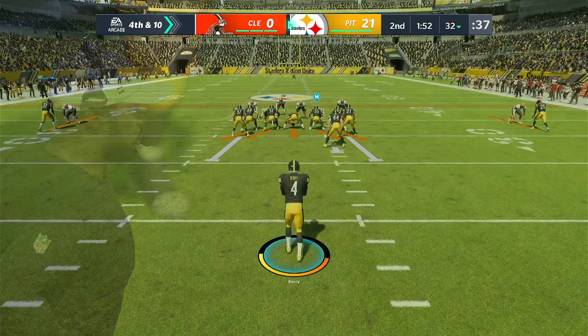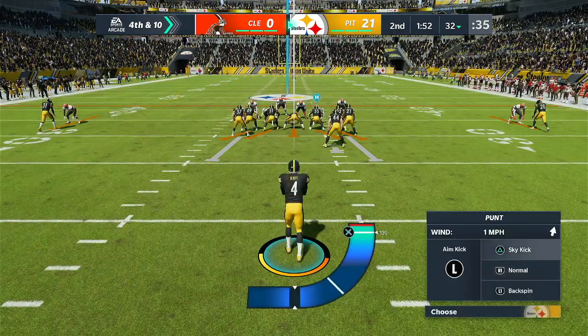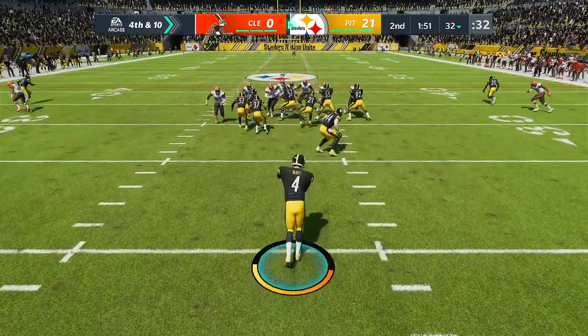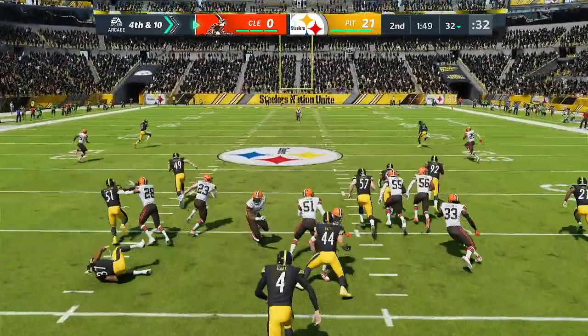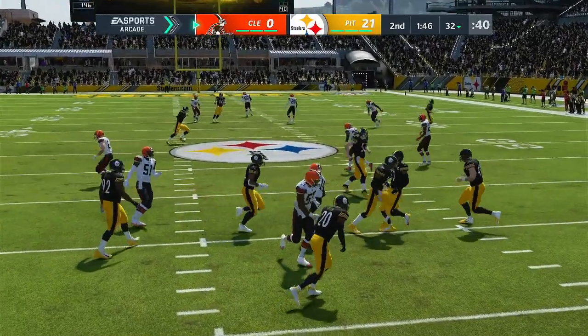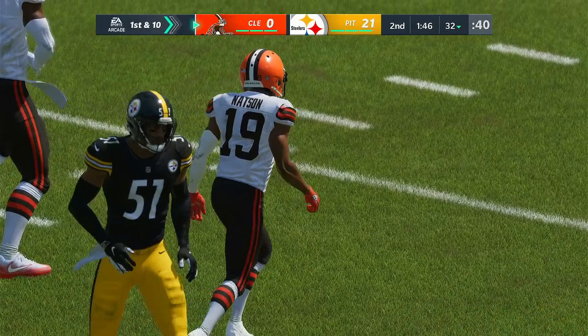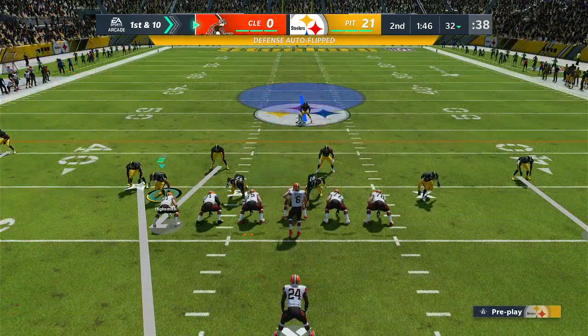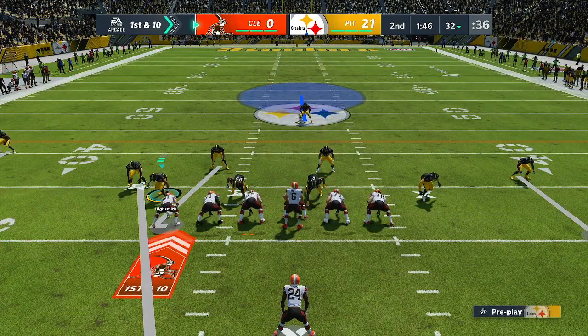That might be the 3rd down stop that they needed, because they've had a lot of trouble slowing down this offense in the first half. This might be their opportunity to get off the field. Barry on the punt as he gets this one away. Fair catch called for and made at about the 32-yard line. It's just a 30-yard punt that time, no return. And the Browns will take over, 1st and 10.